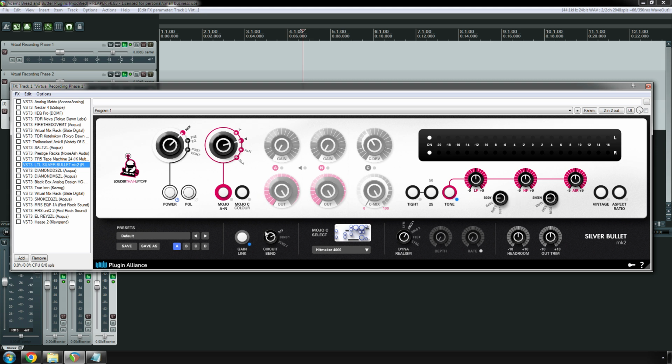If you enable Mojo C, along with these other ones, let me get that up and running. Wait a minute, why did I do that? Okay, so now I have the API and this is labeled A and N, so API and Neve. The API has a brighter high end, it's a little punchier sounding. The Neve is like the thickener. So depending on what your track sounds like when you recorded it, you may want to adjust accordingly.